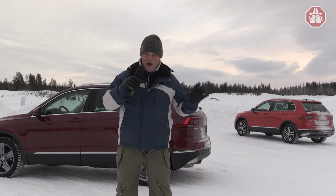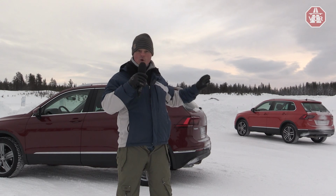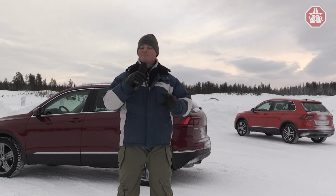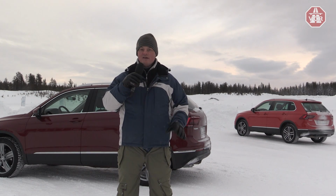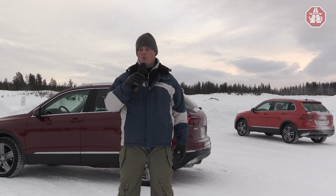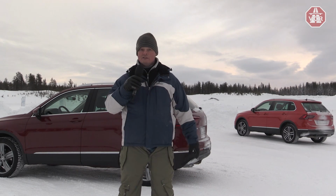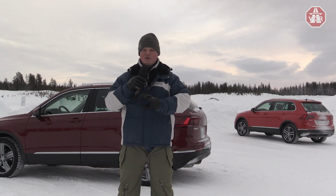So for those of you who haven't been to Britain before, this is almost exactly as it would look at this time of year. I'm kidding, clearly, but wherever you live, the conditions are going to do this to you once in a while. And the best thing is to have the opportunity to see how the Tiguan's going to handle in the snow. And the answer is great.